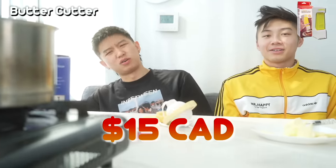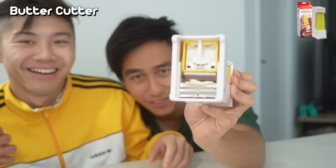How much is this? All right, guys, the butter cutter is $15. That's bullshit, bro. Yo, Sheldon, how do you wash this? It says in the box, seldom needs washing. Ew! Well, it needs washing, but the inside looks like this after one use.